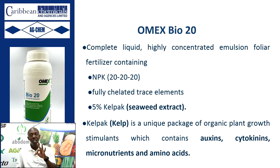Now, the benefit of this is what we call the trifecta. The nutrition, along with the micro elements and your seaweed extract, provides a complete package of nutrition. Your auxins, your cytokinins, your amino acids, and your micronutrients and your macronutrients all come into play to provide your plants with thicker stems, bigger leaves, so you can move into the next phase of growth faster and quicker.